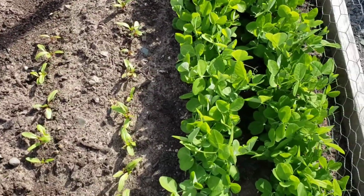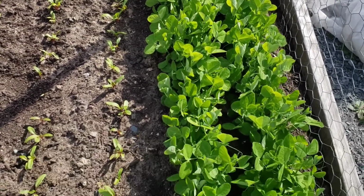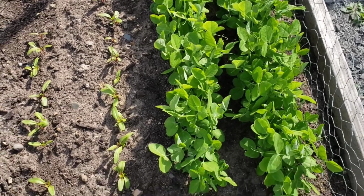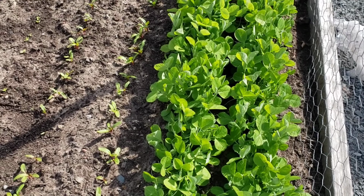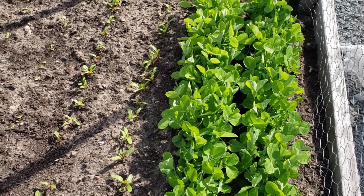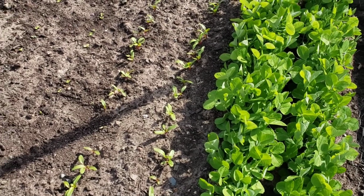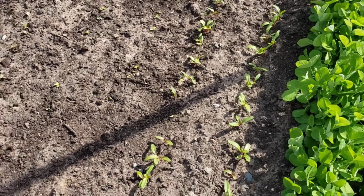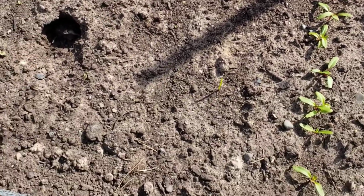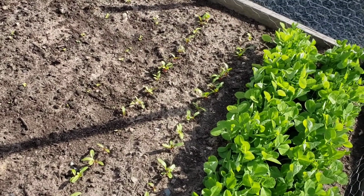Then these ones here, I have the peas, which I planted because I want to use them in my salad, just for the greens, maybe put in my soup. I love greens. And I have this Swiss chard here, the bright lights, and lettuce.